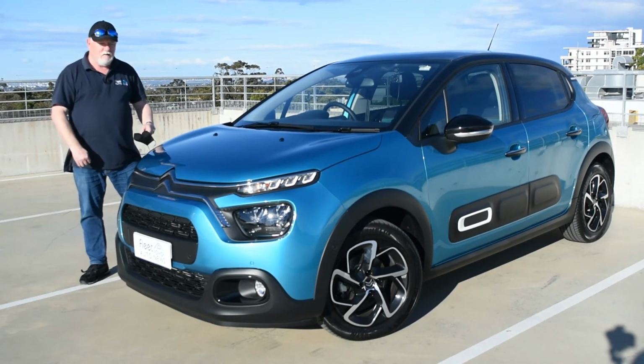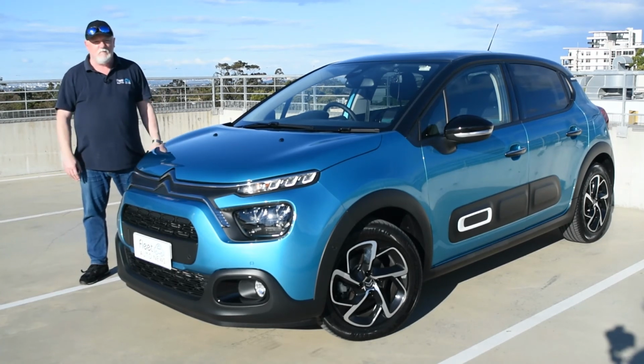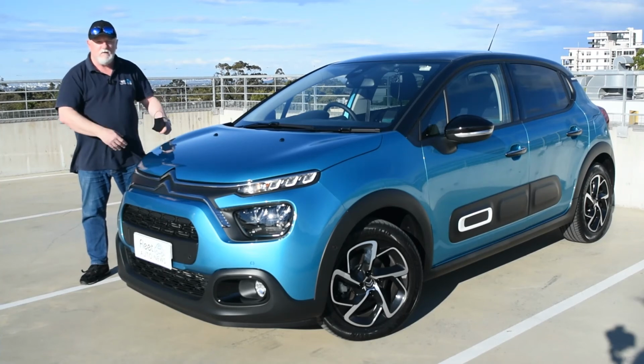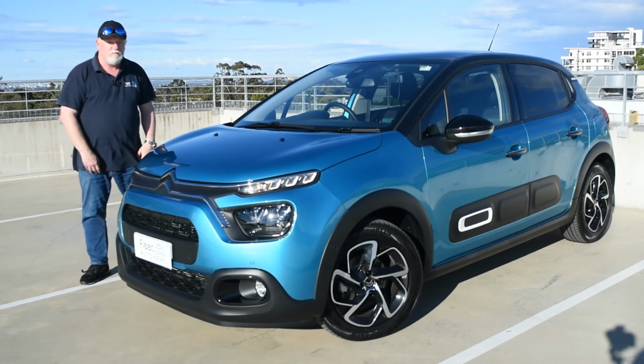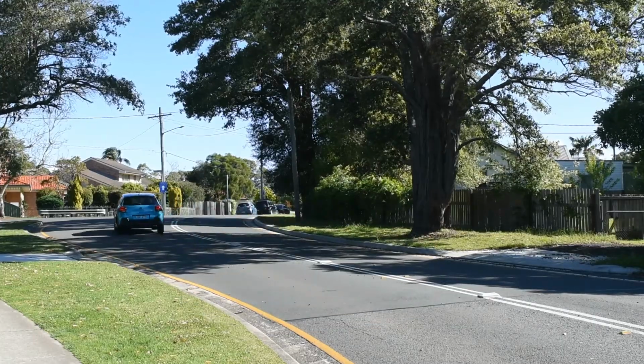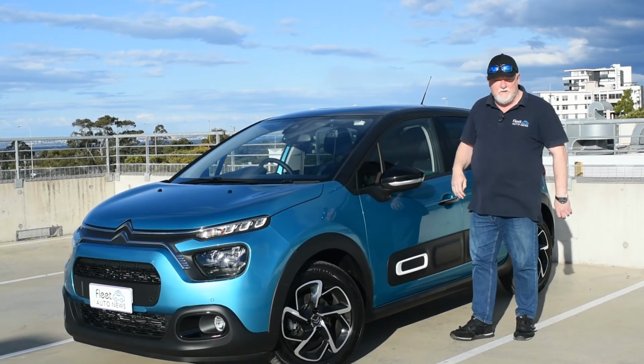I'm back. Lockdown restrictions have ended, thank goodness, and we can get out and about on a beautiful spring day here in Sydney. And today I brought with me the Citroen C3 Shine. We'll have a look at the C3 here.